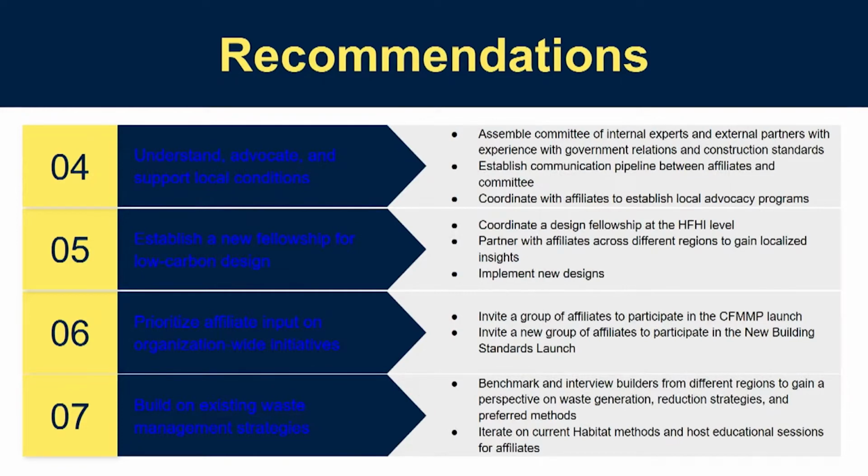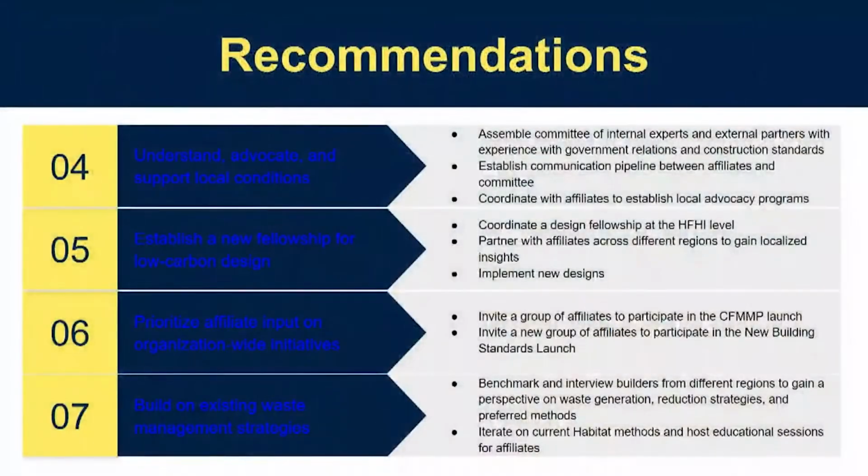Okay. So 4 is understand, advocate, and support local conditions. This really comes down to almost lobbying, right? So again, with the diverse cities that they're working in, where it comes with different floor plans, different materials used, and this is due to different regulation. So by establishing a regulatory team that really focuses on understanding the regulatory and moving forward with lobbying, this can help kind of alleviate some of those differences.